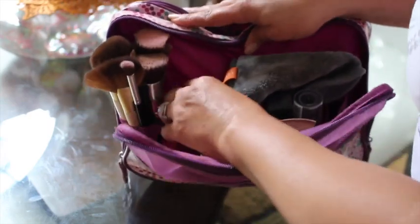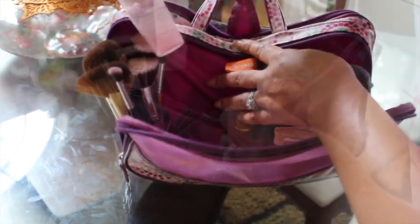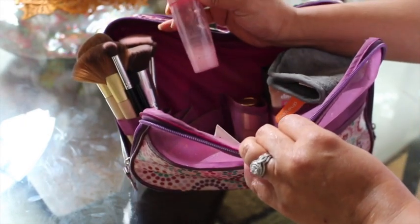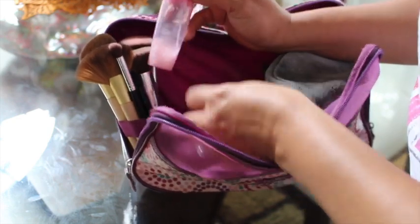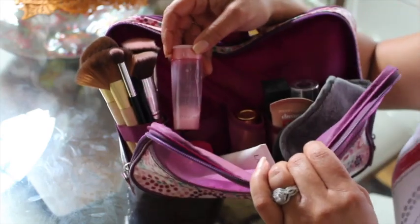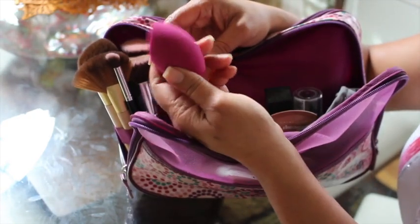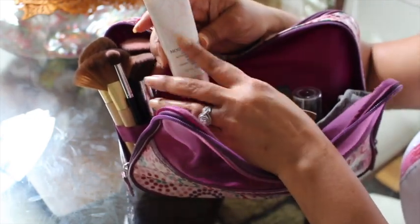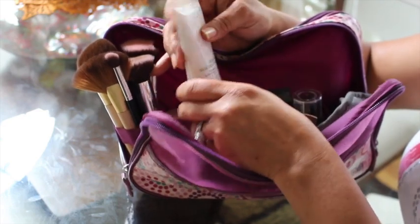Okay. Also, I don't bring my big old bottle of toner, so I just bring this little bottle right here from Lancome. What I do, I save my little samples when I buy products from the department stores, and they give you the little free gift. I save them because they are really good for traveling. I love that. I also have my little makeup beauty blender, and this one is from e.l.f. I love this one. And my cleanser, this is from Lancome as well. Like I said, it is 2 fluid ounces, so it is TSA approved.